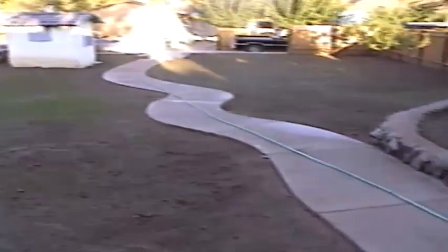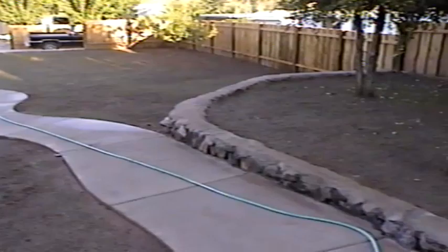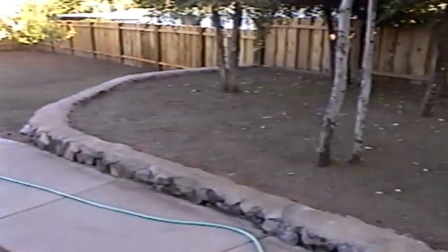That's what it looked like 9 days after they sprayed. Today is October 5th, 1999.